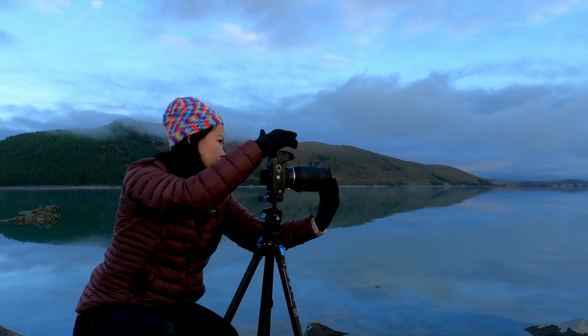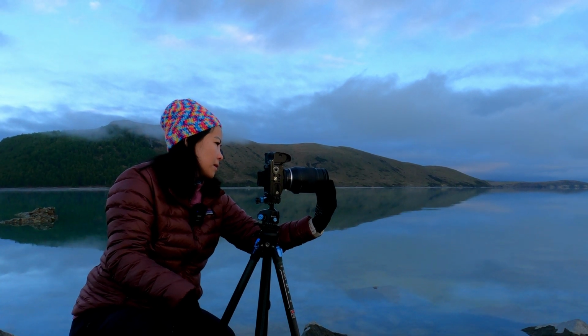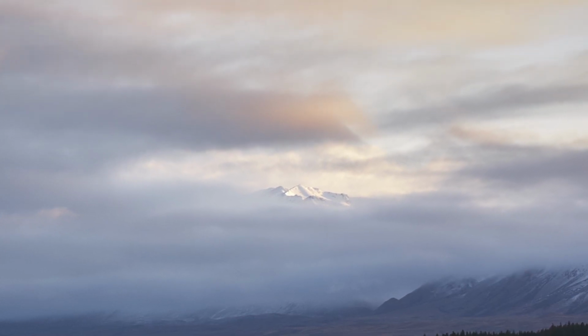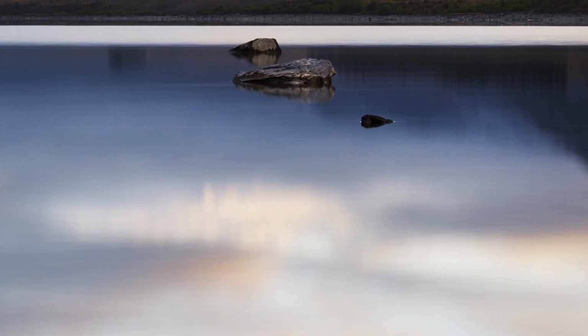As had been the case all morning, waiting for the clouds to drift into the right place in my frame took a bit of patience. I was glad for the fleeting window of opportunity to capture the tip of this peak just as the clouds parted.